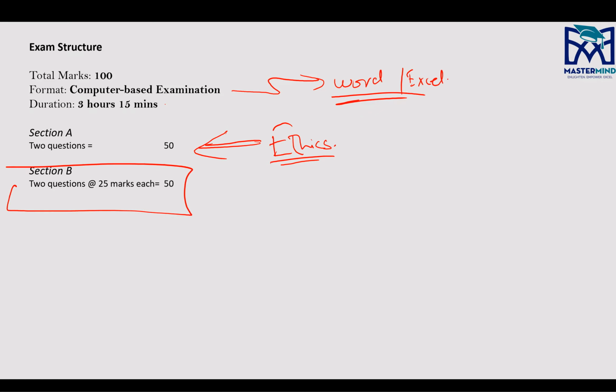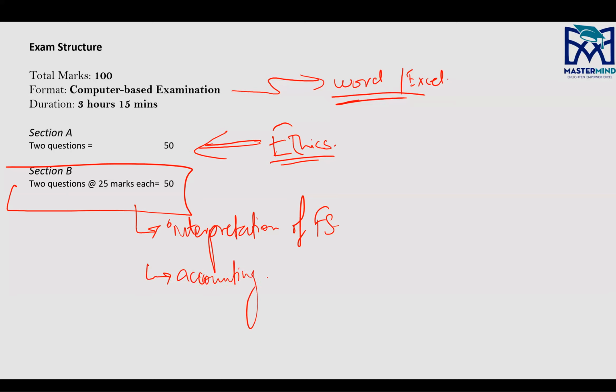Section B, you will see various areas. You will see interpretation of FS. It could be financial as well as non-financial information, not just FS. You'll see accounting standards. You'll see current issues. So this is what you will see in section B. So you've got section A and you've got section B. Again, like I said, the paper is for 100 marks.